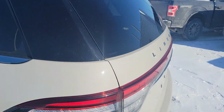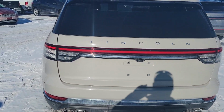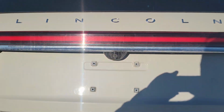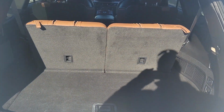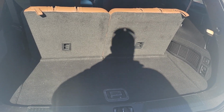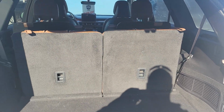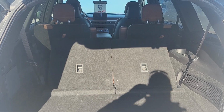So all you do is you walk up to the back of it. You know, it's a very classy car. You just walk up to it and you kick, and it opens up. And so that's the trunk with the seats up. And if you want the seats down, you just push a button there and the seats go down. And so this is going to be your trunk with the third row down.